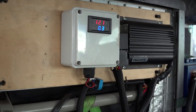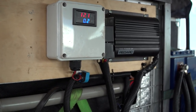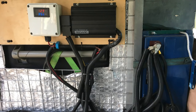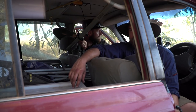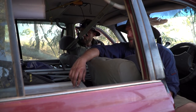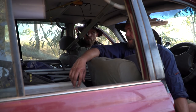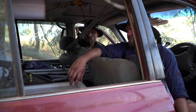It's my DC-DC charger, and it's my solar charger, MPPT solar controller. 180 watts of solar, which is not getting very much power at the moment. 3 amps, it peaked out there, but a lot of shade. It'll do 10 amps pretty consistently in good conditions. And how many watts is that? 180 watts. I had 240 before.